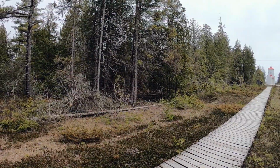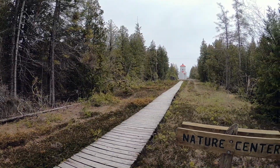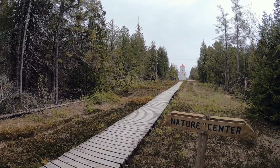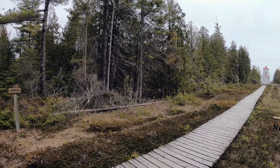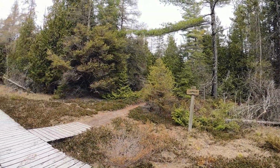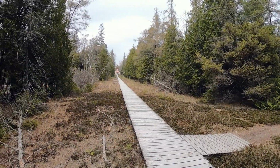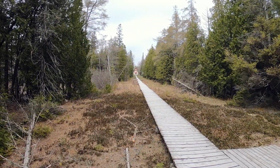Now, these lighthouses are the reason that a sanctuary even exists in the first place, because there was a 40-acre parcel that was associated with these lighthouses. And when these lighthouses were automated in 1923, the Coast Guard realized they didn't need the land, the 40 that these lighthouses were sitting on. So they gave the land over to the county, and the county then put it out to bid.